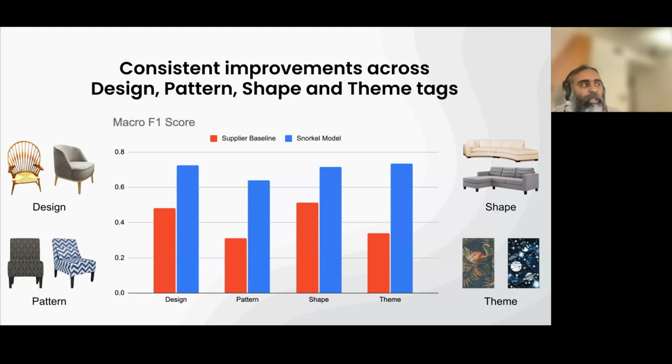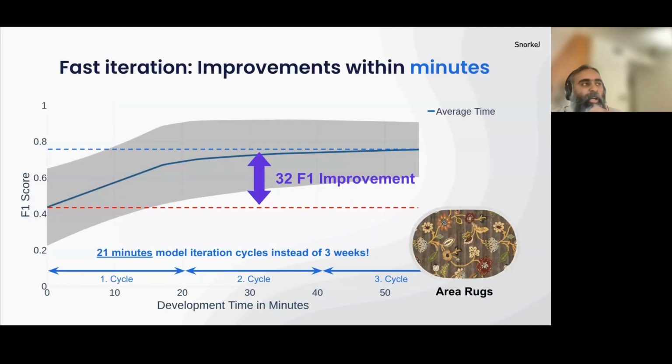And the important thing to note here is that there is very little manual labeling here, and these are millions of images, and most of them were programmatically labeled. And this is the kind of benefit you get across design patterns and different kinds of tags. So you might ask, okay, there are modeling improvement gains. So how fast is the iteration?